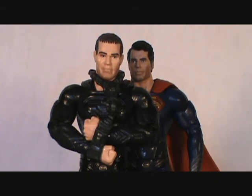So thank you, Stu. I picked this figure up because of you, and your review was great, and I hope I did even remotely close to the justice that I could for the figure. So that's going to wrap it up for me. Today we've been taking a look at the General Zod with Shackles Movie Masters figure from the very good Superman movie, Man of Steel.